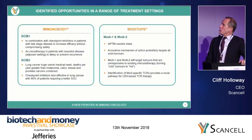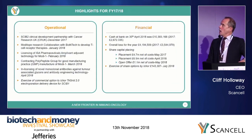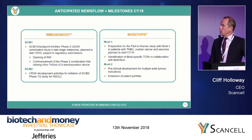So our identified opportunities obviously are in the adjuvant setting and also in combination with our SCIBs. And in MODI, we're converting cold tumors to hot tumors and looking at these immunosuppressed tumors, if you like, to induce immune responses. Our highlights for our last year have all been milestones directed towards advancing these products toward the clinic. The company raised some capital early this year on the AIM market, about £8.7 million. And those funds will be directed towards the initiation of these studies as we step through 2019. So that's the SCIB1 study and then the initiation of the MODI-1 study as well.